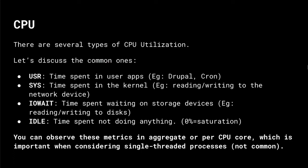And then finally, idle, which is the time the processor spent doing nothing. So it is reasonable to say that when idle is at 0%, it's saturated. So you can observe these metrics in aggregate, so across all of the cores on your system, or on a per core basis, which is important when considering single threaded applications, but it isn't very common.